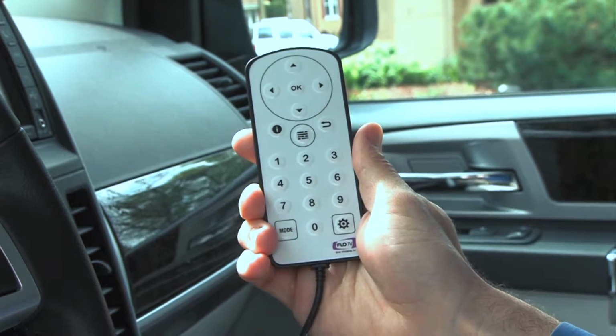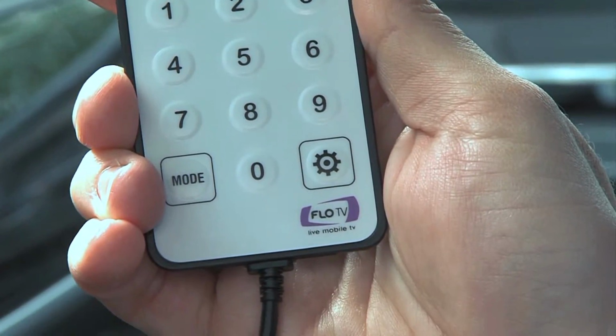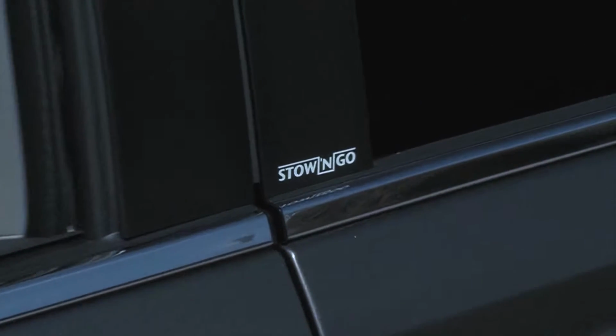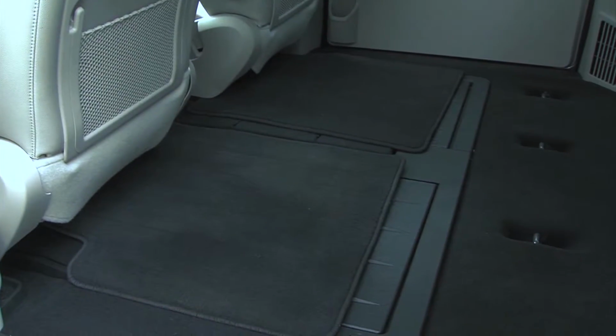And they also have this new option called Flow TV, which just came out, and you get over-air channels like your big networks. One of Chrysler's standout features in its minivans is the Stow and Go system, which allows you to fold the second row of seats flat into the floor without having to remove them and leave them in the garage. It's not the easiest thing in the world to do.